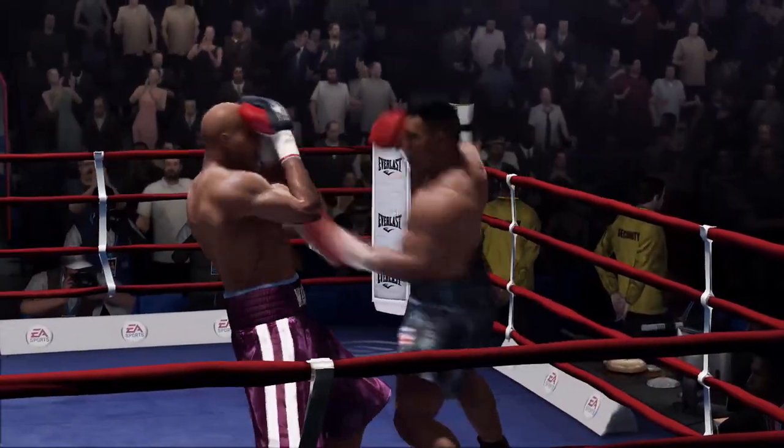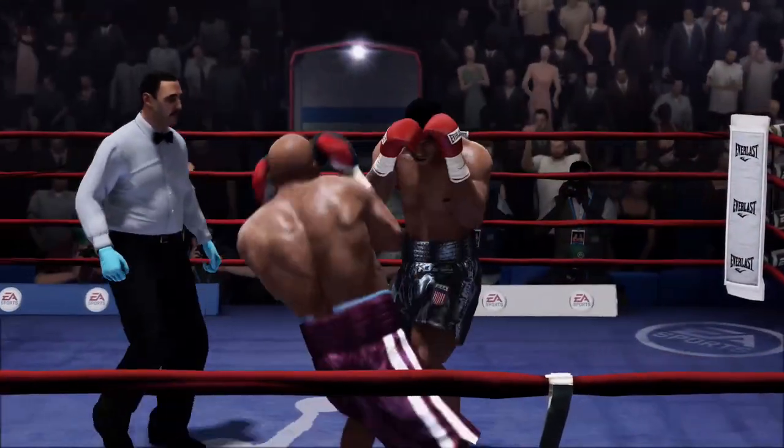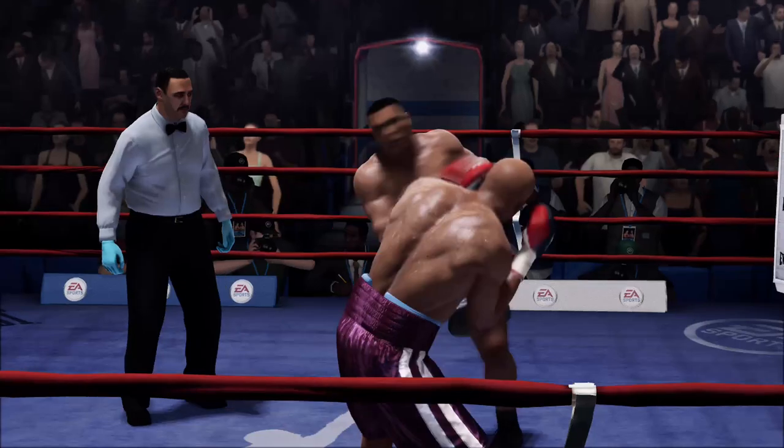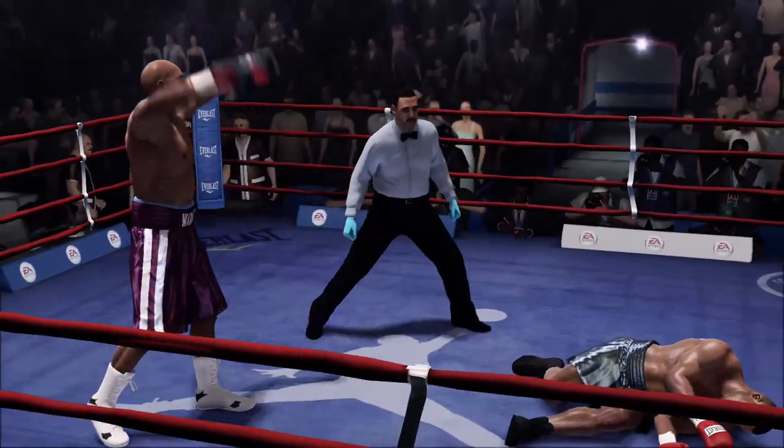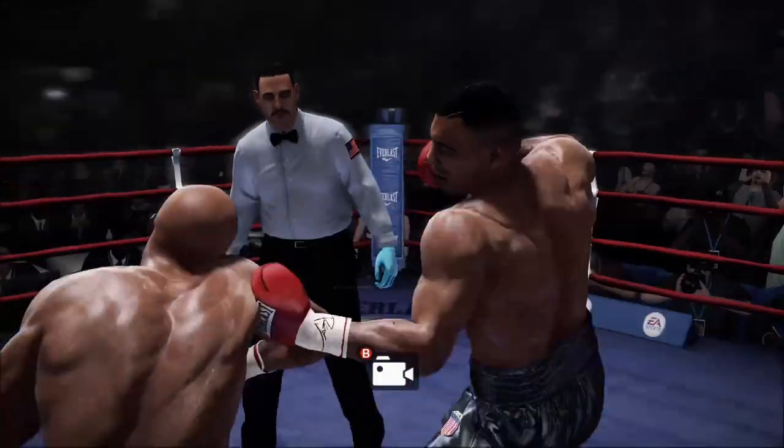Holyfield's really walking a tightrope here. I mean, that's a foul. That's a headbutt right there. He could get DQ'd. There it is! And he goes down again. Will he get up from this?